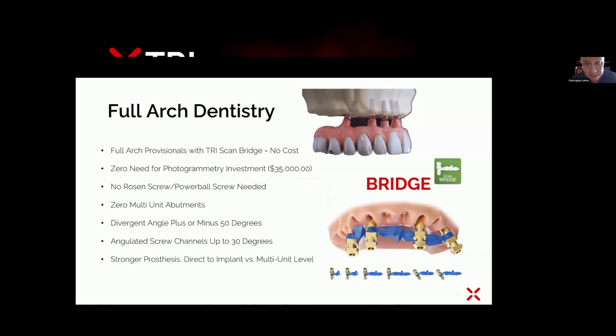So again, we have some significant advantages here with the matrix and full arch. You can angle your distal implants up to 50 degrees. Instead of putting MUAs on top, you insert your scan bodies directly to the interface of the implant, either short or long. Then you would use this scan bridge that we're showing here in blue. They come in extra small, small, medium, large, depending on your AP spread. They click in seamlessly to the chamber of the scan body, which allows you to get a passive fit, and with a single scan on your intraoral scanner you get to the design stage.